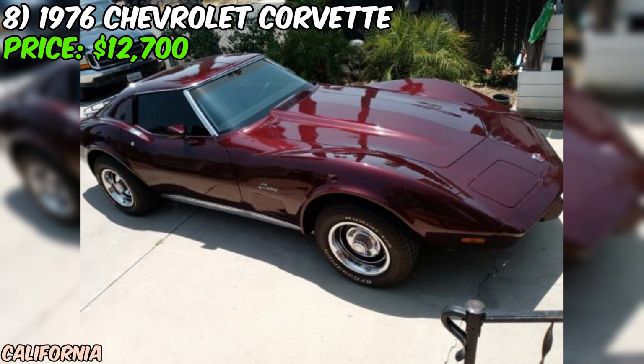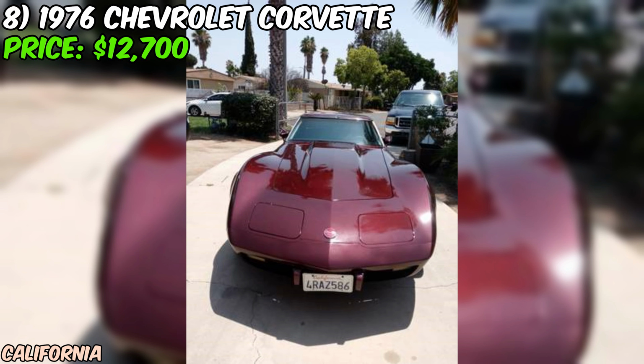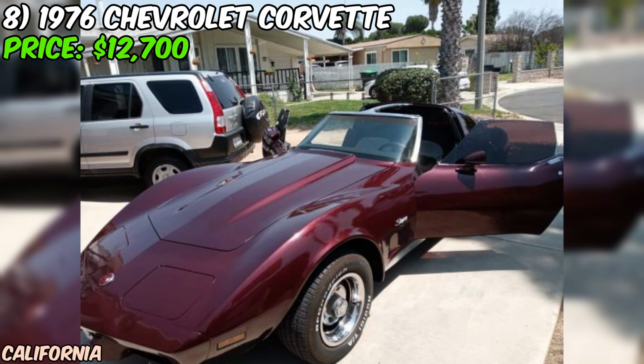Now let's talk about some of the cool features on this Stingray. It's got T-tops, which is always a fan favorite. You know, there's nothing quite like cruising down the road with the wind in your hair. The windows are tinted, which not only looks cool, but also helps keep the interior cool on hot summer days.